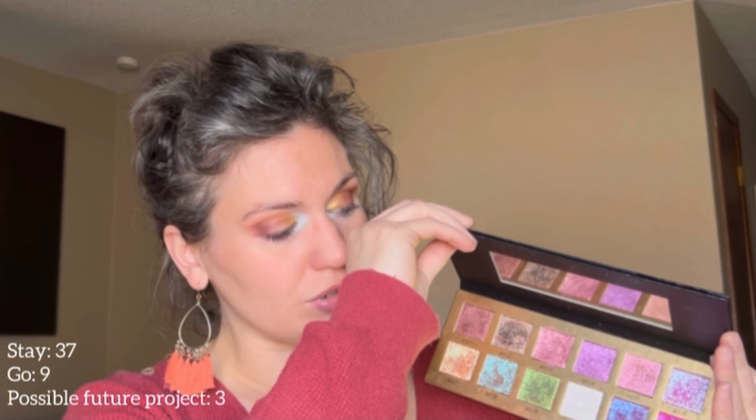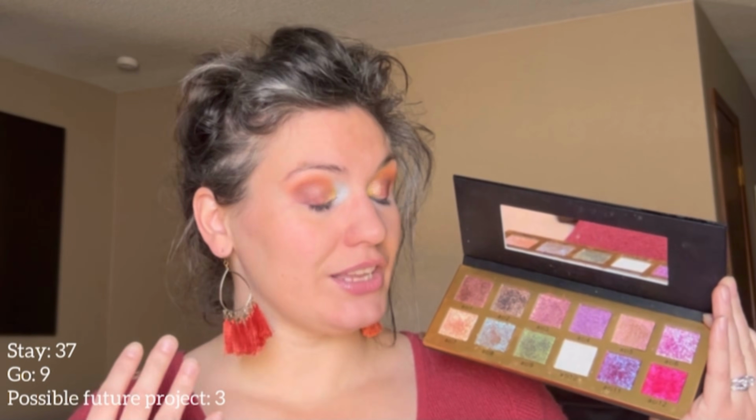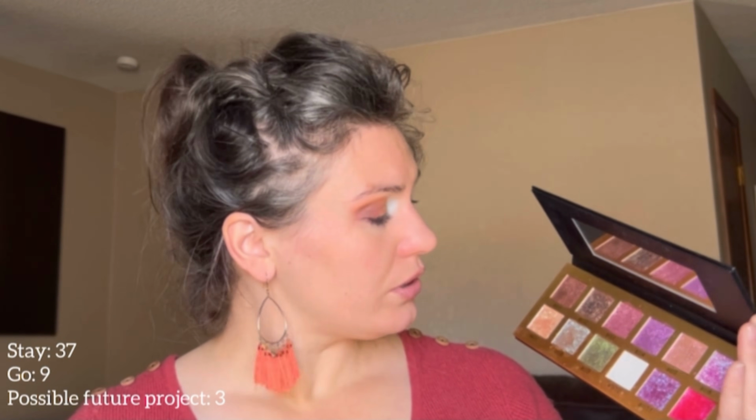Ooh, this is an original. This is like throwback. Here is the Adept Plain Jane palette. I'm going to open it this direction first. Make sure nothing has broken because it is getting a little old, and I think one or two of these shimmers are considering falling out. Beautiful, lightweight and sparkly. I have no qualms with this.